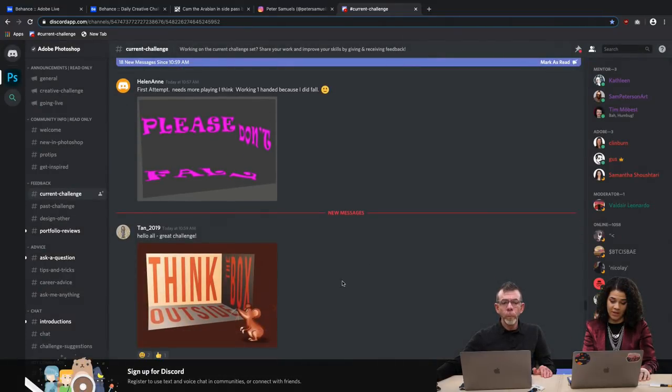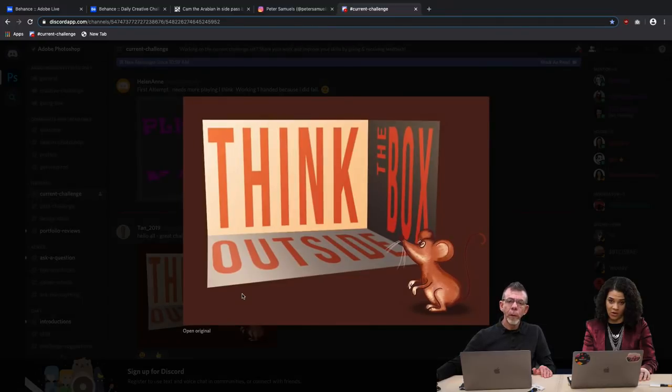This one is from Tan. I am loving this already. Oh, yeah. Think outside the box. There we go. Mouse illustration outside the box. Now, that is super cool. This is great. I love how you have the box over here. It's a quick read. I do want a little more light, maybe right here, maybe brighten the font. But that's pretty cool.